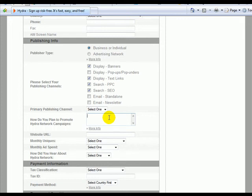I would put something like: familiar with pay-per-click and being able to generate traffic on demand, just looking for offers that will fit the markets that I'm looking into.